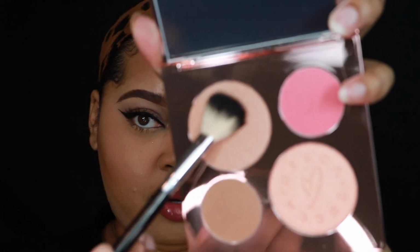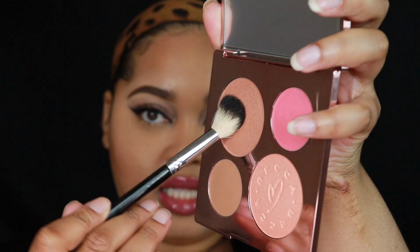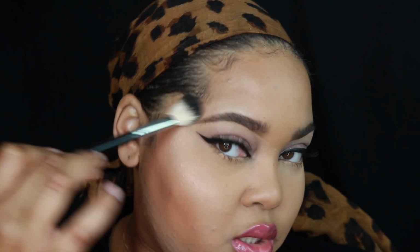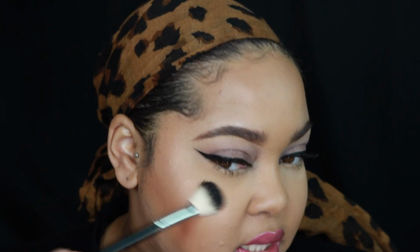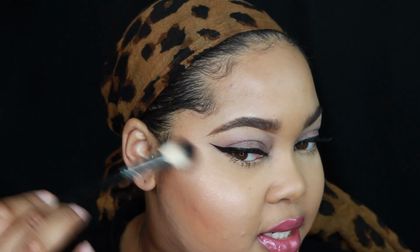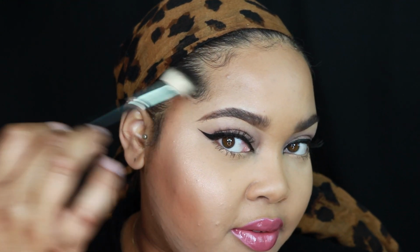Okay. So I'm going to take the Anastasia A23 brush into the rose gold highlighter, and I'm going to apply that on the tops of my cheeks. Now I think that this highlighter is super pretty, but it's very natural in comparison to BECCA's other highlighters. I think that this one is definitely more understated, but it's pretty though. It does have a little bit of a pink glow to it.